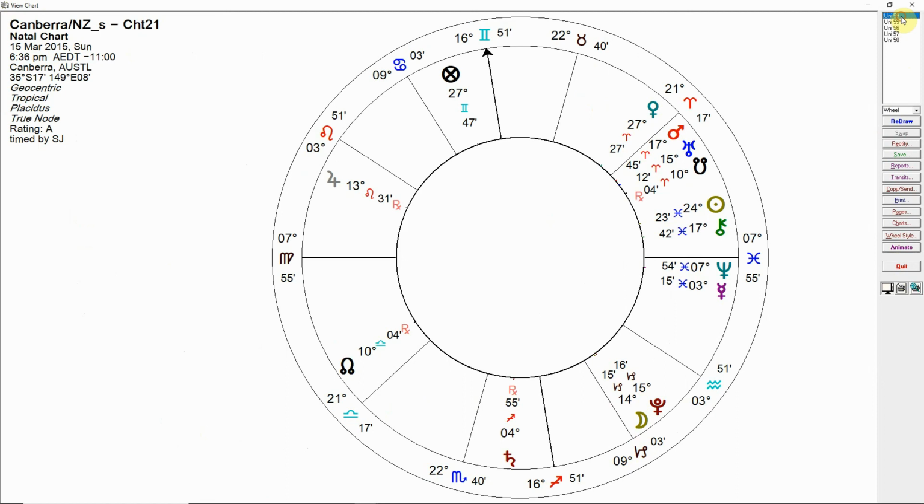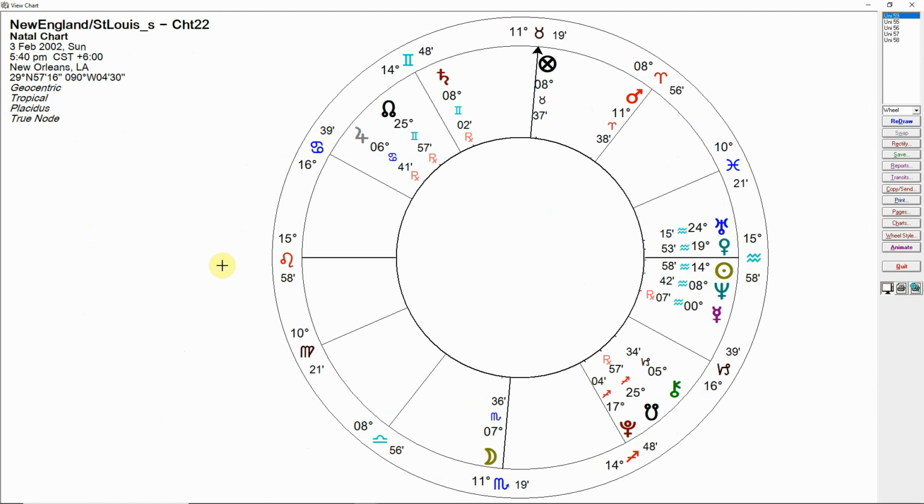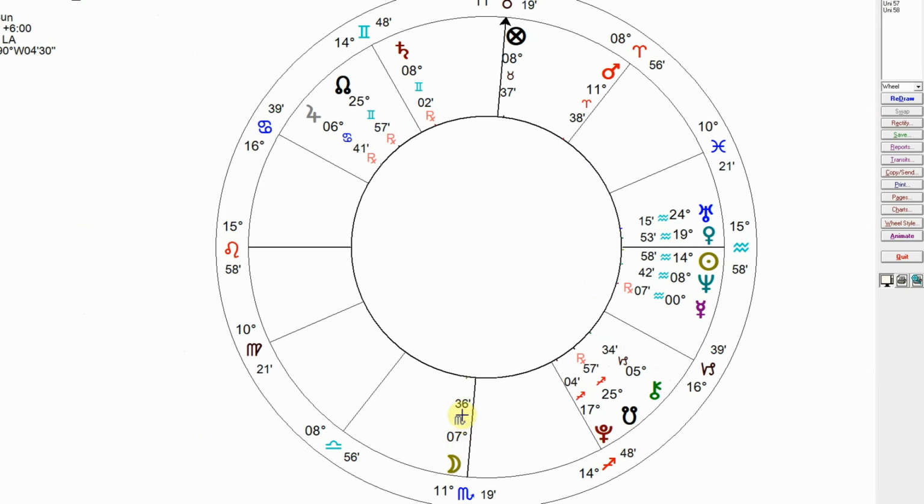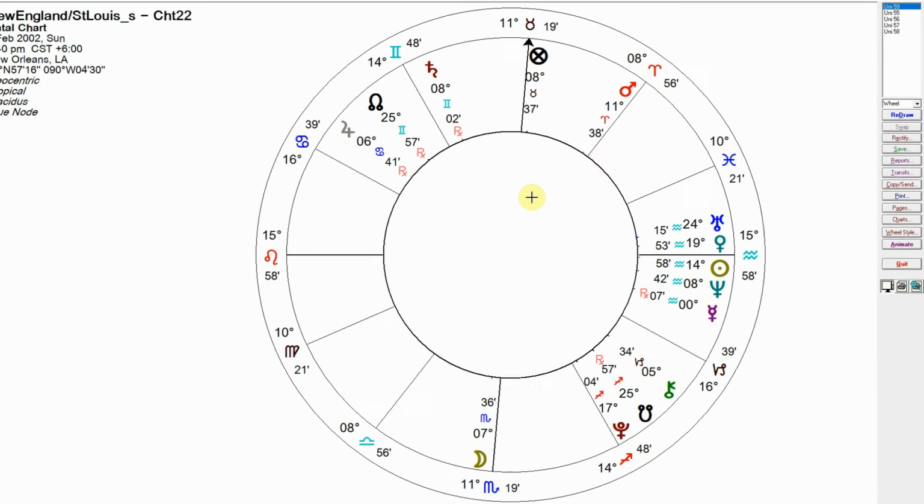Last one, Super Bowl 36. In this chart here, we can see the moon is at 7 Scorpio 36. It's going to quincunx Saturn first and then form a square aspect to Neptune. So it's triggering Saturn trine Neptune. The part of fortune's also involved in this. The moon will oppose the part of fortune.